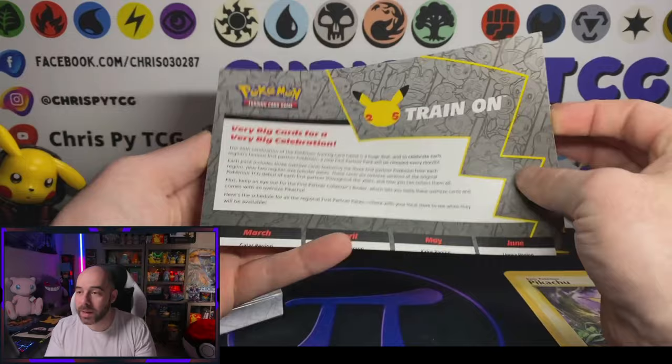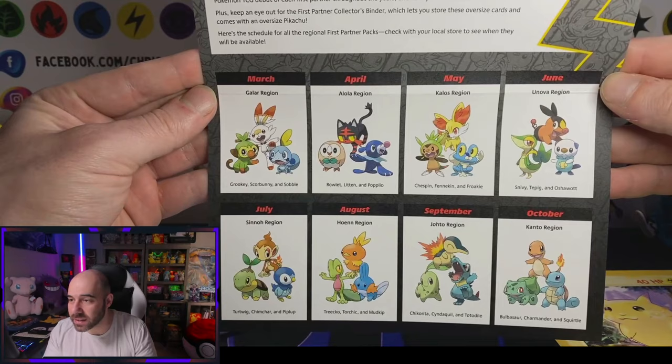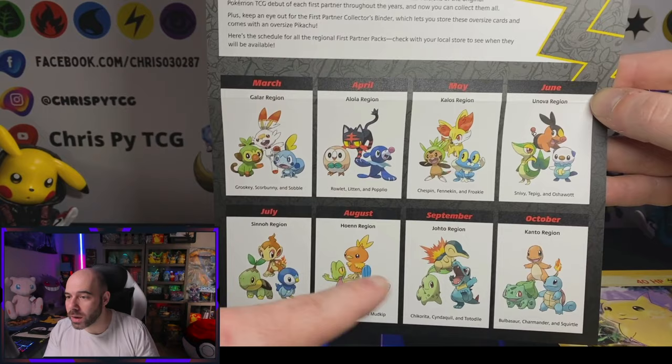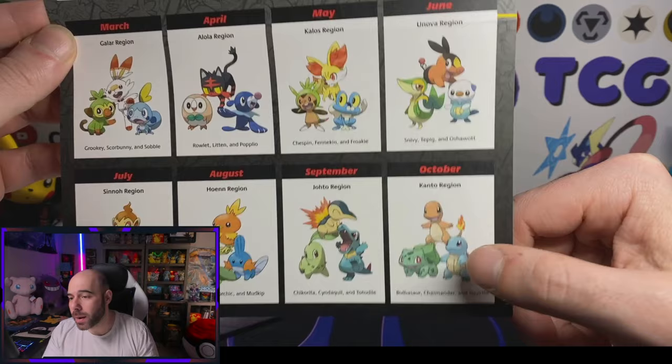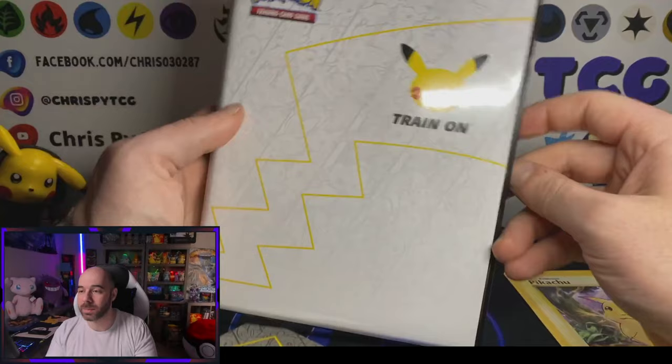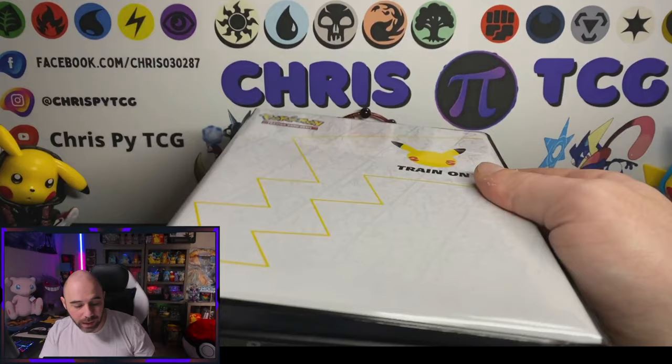And here is the list for the release schedule for the new ones coming out. So here in March, the first ones that we're gonna get are the Galar region, followed by the Alola region, Kalos, Unova, Sinnoh, Hoenn, Johto, and the Kanto region in October. And I'm assuming when this Kanto region releases with these jumbo packs here, we're probably gonna get our actual 25th anniversary set, similar to the one we got for the 20th anniversary. I'm assuming the ETBs are gonna be similar to this, except they're gonna have the 25 stamp on it instead of the 20th edition stamp like they did with Generations back 5 years ago.